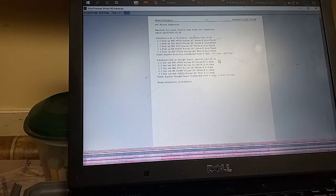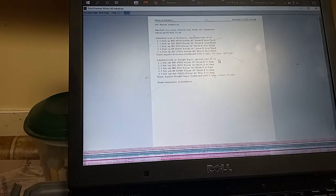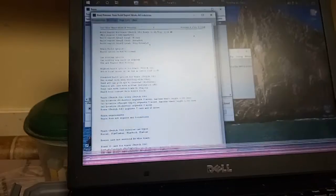pickup NYC 90718, boxcar 40-foot brown, empty from track. It doesn't say the track number. Pickup 500, pickup Sioux 48308 from track. I'm going to have to edit that because it doesn't say the track, and it has delivering them all to the ramp. So yeah, that is a bad thing.